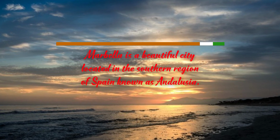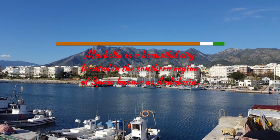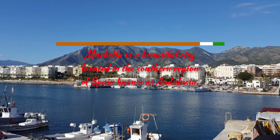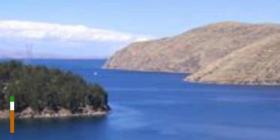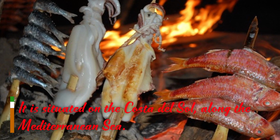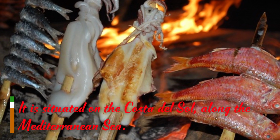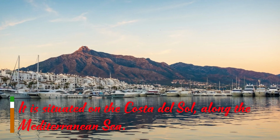Marbella is a beautiful city located in the southern region of Spain known as Andalusia. It is situated on the Costa del Sol, along the Mediterranean Sea. Marbella is a popular tourist destination and is renowned for its luxurious resorts, sandy beaches, vibrant nightlife, and picturesque old town. Here are some key highlights and attractions in Marbella.